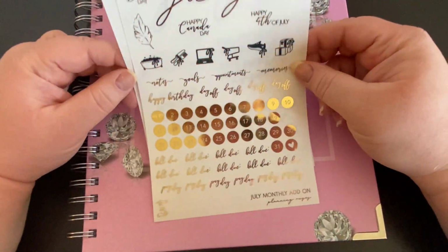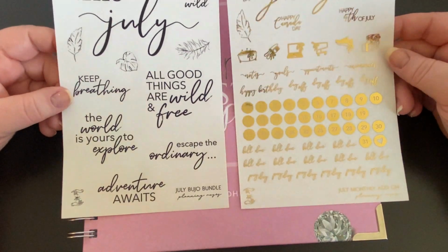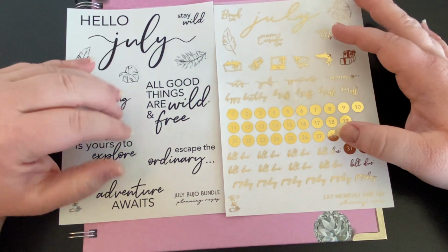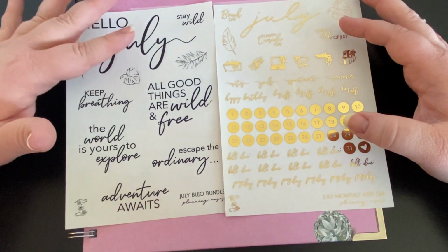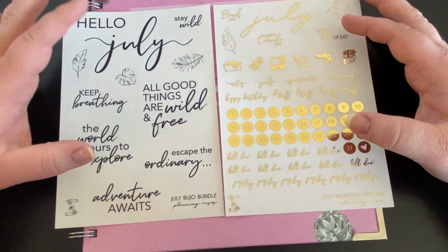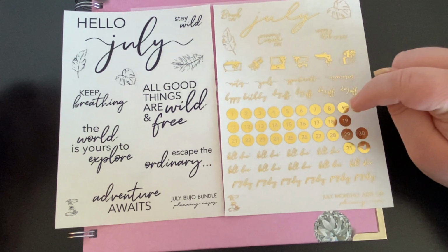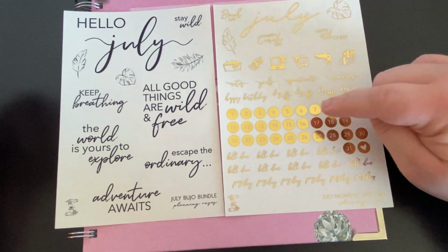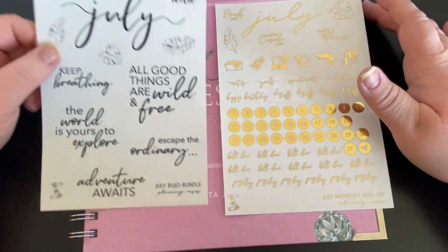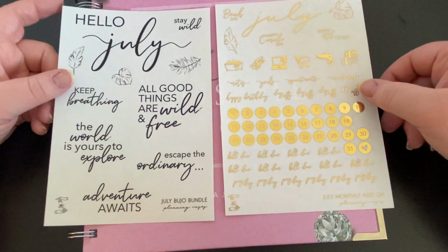In addition to my planner, I use some stickers, not a ton, but I purchase these every month from Planning Roses. She does a Bujo bundle, which is black font and text on clear matte paper, and then she does a foiled monthly add-on, and you can get these in any of her foil colors. For July, this is the Bujo bundle deco page. It has leaves and quotes and stuff like that.